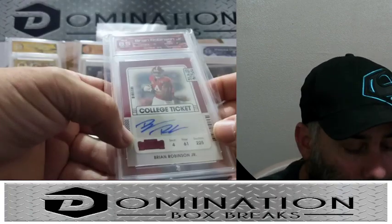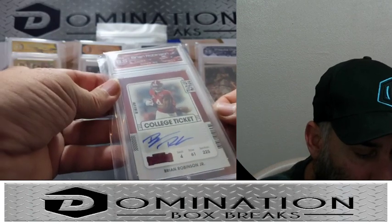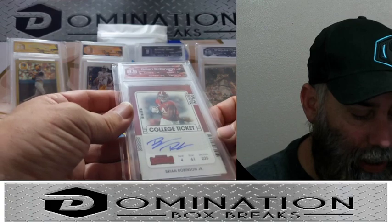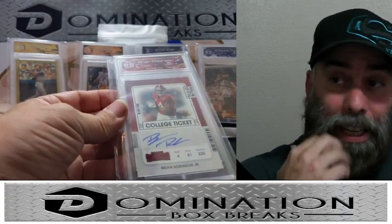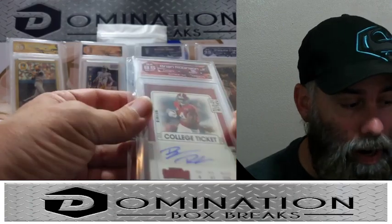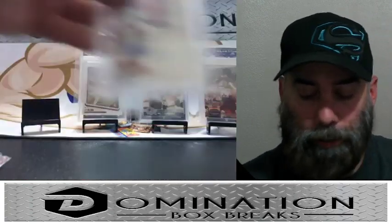Numbered autograph contenders ticket 8.5, and I think that he has a chance to be a really big piece of the puzzle for Washington this year. You're happy with that? I would be too. I think that's a really cool card.